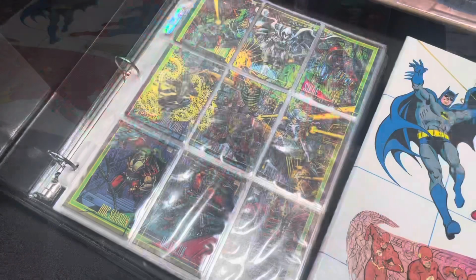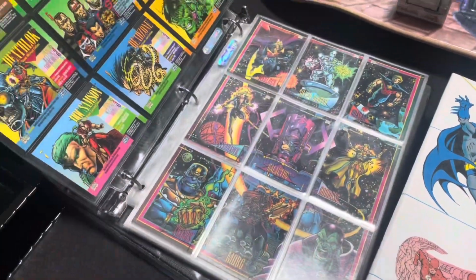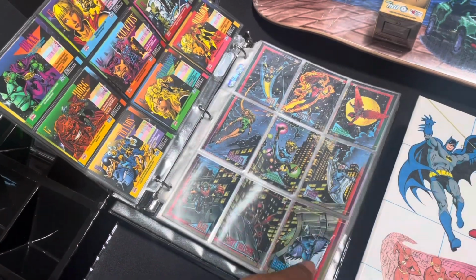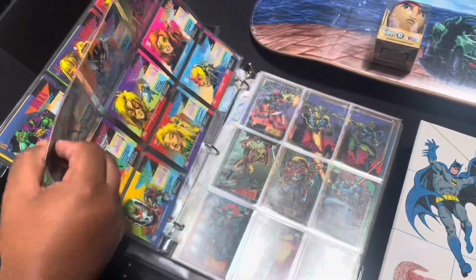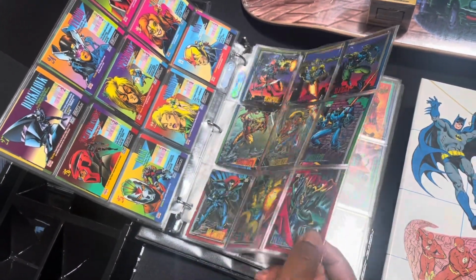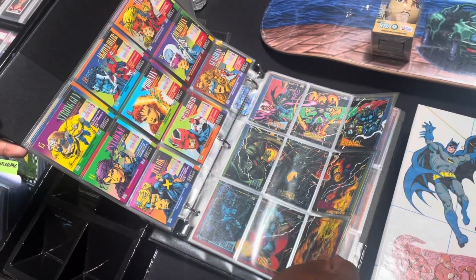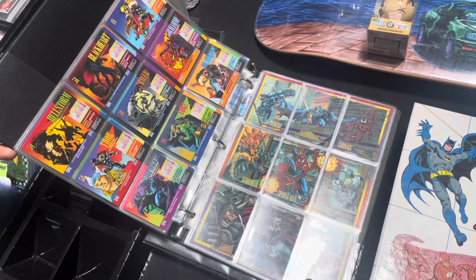What you guys are seeing right now is also the same table. This is all one table, the one with the Grand Theft Auto games, to the binders right now that you're seeing with the Marvel cards, to the collectibles that you saw earlier. And right now you're about to see some customized cards that this person makes.